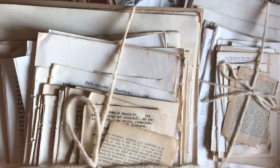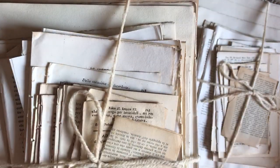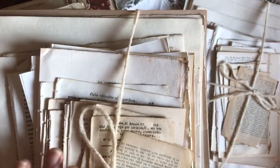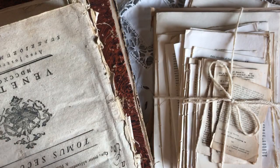So I just wanted to update you. As you can see, this is the bundle here. There's probably 2, sometimes 3 of each type of page, but in this one there's mostly 2 because I have many different pieces in there.